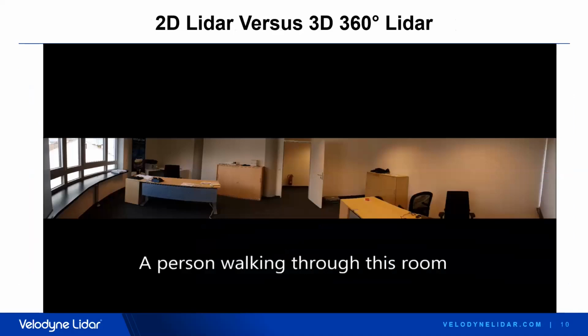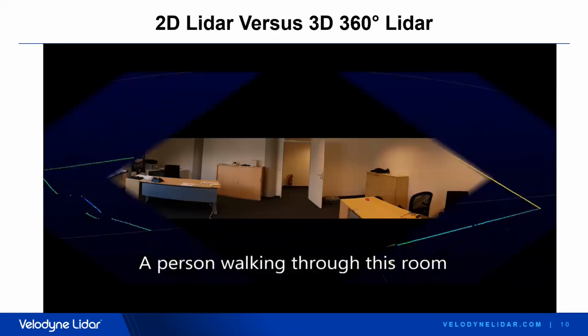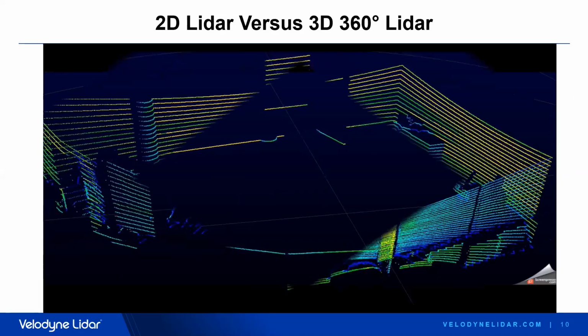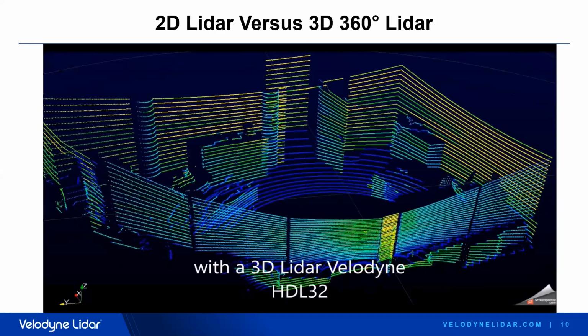Just a simple example. Let's do an office room scan. That's, by the way, my office where I'm sitting right now. So with 2D LiDAR, we see a floor plan, and the moving dot here indicates a walking person. It's not that impressive, is it? But watch out. Let's switch on one of our 3D multi-beam sensors. Wow.